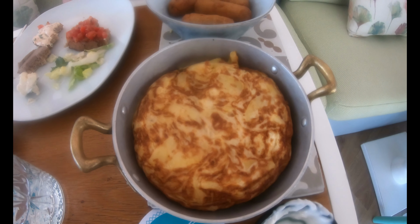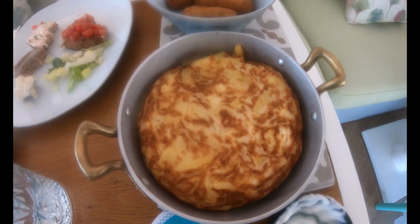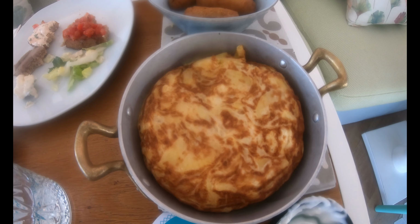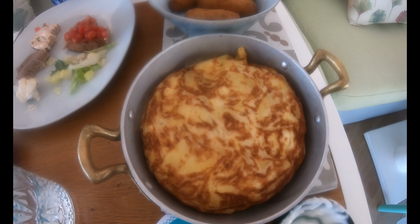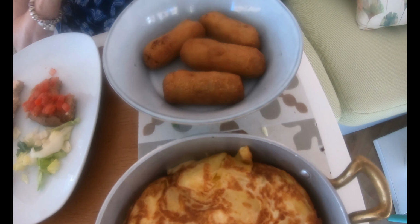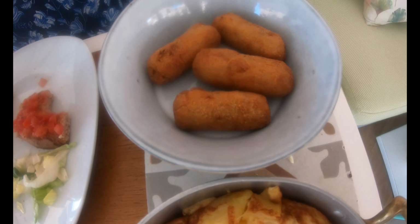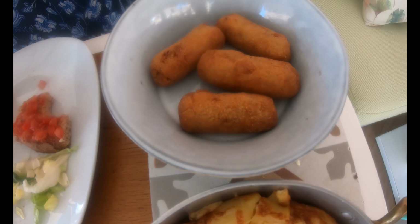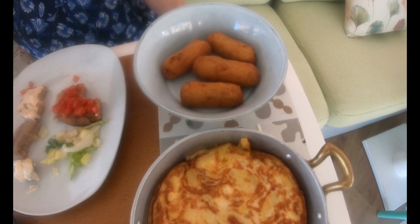And this is the tortilla, the omelette, Mallorquin style, or Spanish style. It says it's referred to as Mallorquin style, but it's a potato and onion omelette. Always good. And over there we've got some homemade croquetas. These are chicken croquettes. They do have some with mild mushroom. We've chosen the chicken ones today.